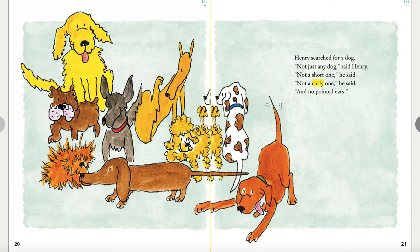Should it have curly fur or straight fur? Straight fur. It should have straight fur. So a medium or big dog with straight fur because he says no curly fur. Should it have pointy ears or round ears? Round. It should have round ears, right? So he's looking for kind of like a big medium dog, straight fur with round ears. It didn't matter what color, just a bigger medium dog, straight fur, round ears.